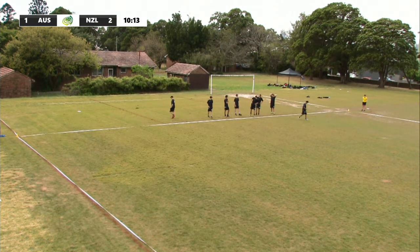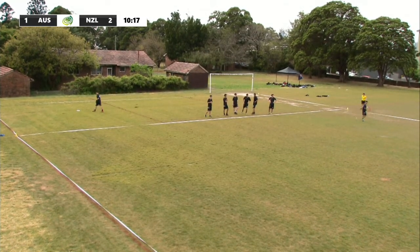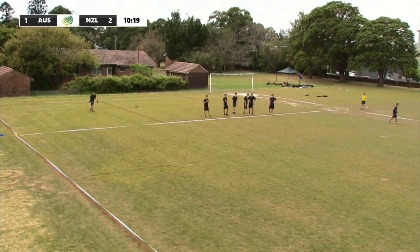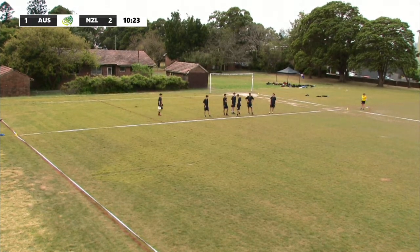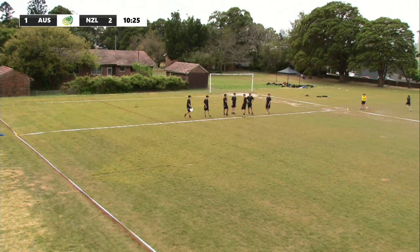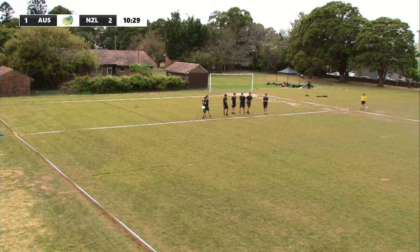And it may be the strategy early for Australia to see if they can't push a few of these hucks, especially given this unpredictable wind, and trust their boys to get underneath it. But maybe a bit too much space given.